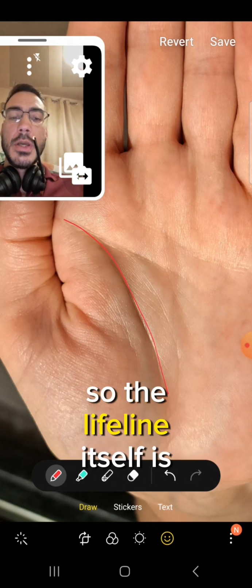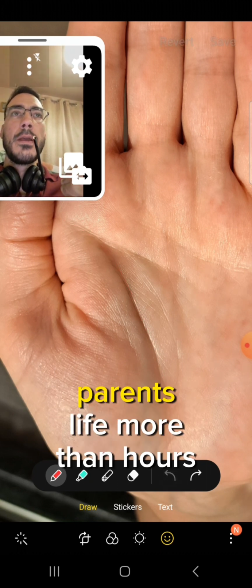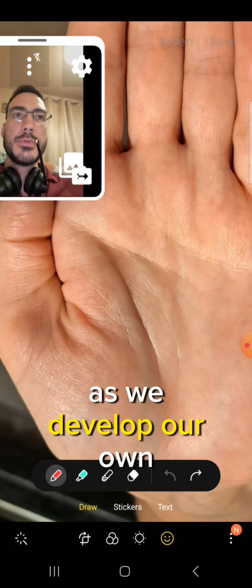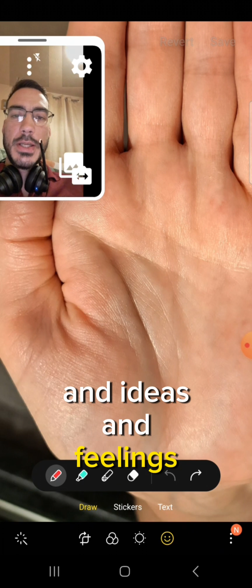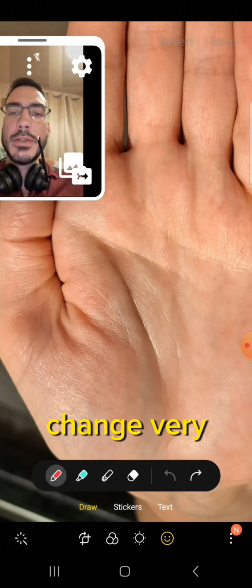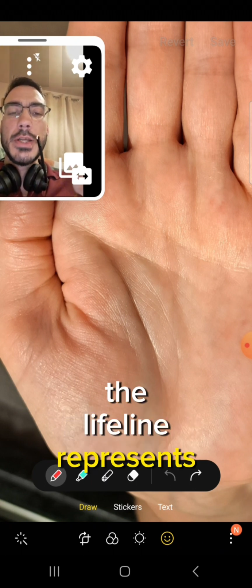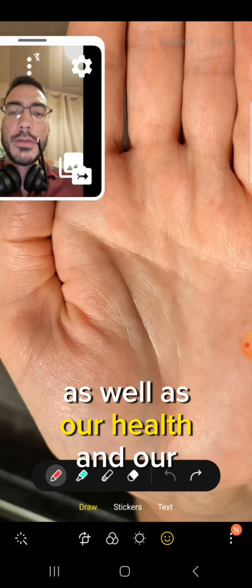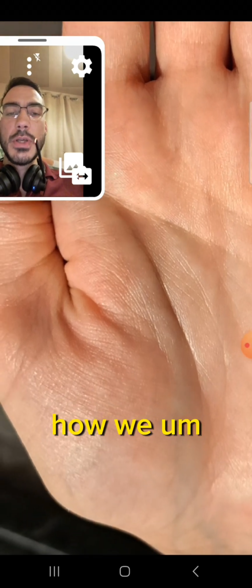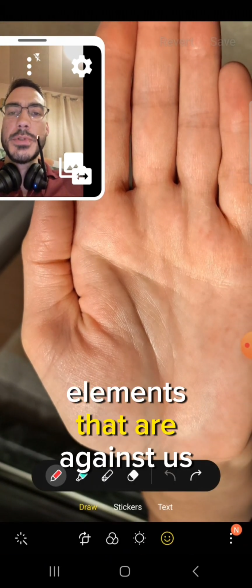So the lifeline itself represents our parents' life more than ours to begin with. And as we progress, as we develop our own thoughts and ideas and feelings, and respond to our environment, the lifeline begins to change. Very, very slowly it begins to change. The lifeline represents our environment, as well as our health and our vitality, our constitution and our immune system. It's how we push through all of the elements that are against us.